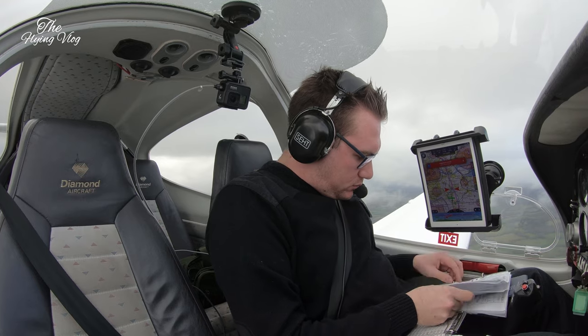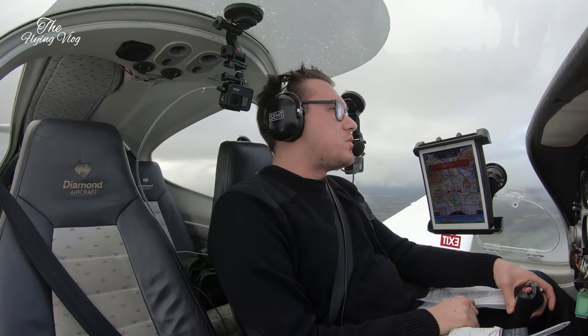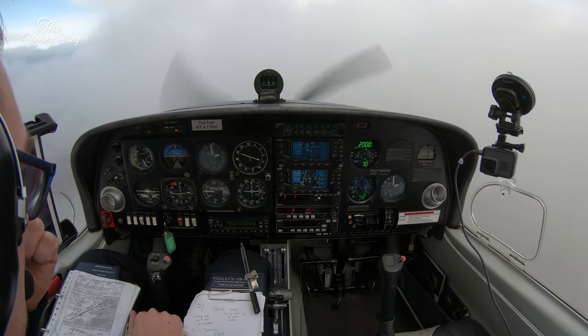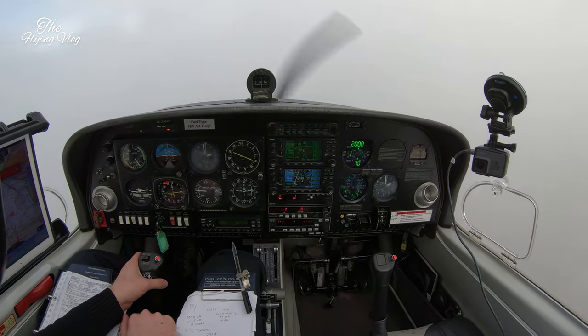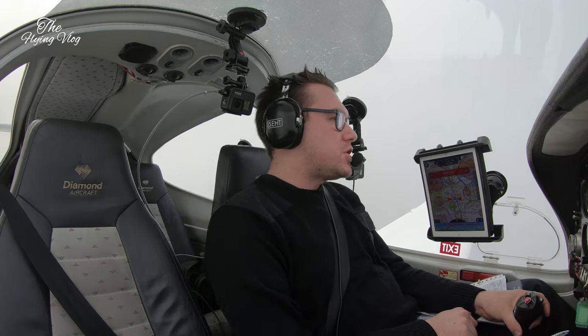Golf November Yankee, confirm your altitude. Altitude 2000 feet on the London QNH 1002, Golf November Yankee. You're identified, it's a traffic service, but in the Rotherham Mast area, I won't be able to give any vectors due to terrain. Roger, maintain on terrain, it's currently India, Mike and Charlie, Golf November Yankee.